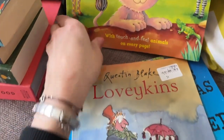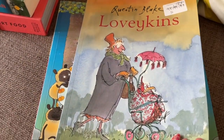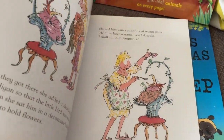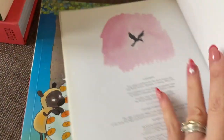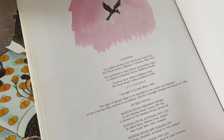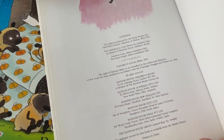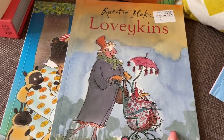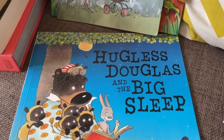and then I saw this one, which is Quentin Blake, Loveykins. I don't remember this, but I just love the illustrations. It reminded me of an older book that I would have had when I was younger. Mind you, it's quite new. But yeah, I love anything that's Quentin Blake. So I picked that one up. So these three were for £1, and then we didn't realise.